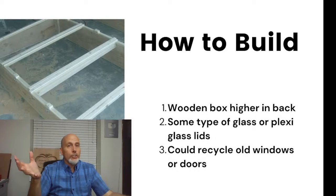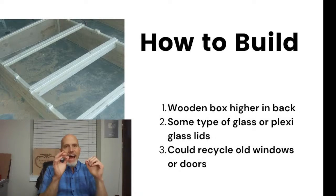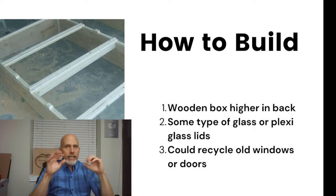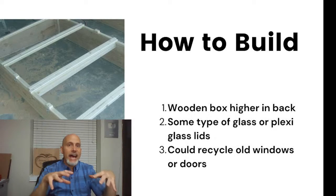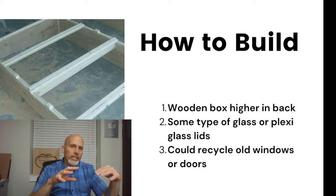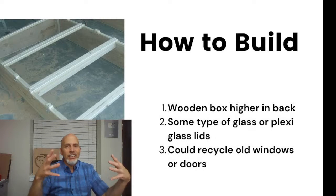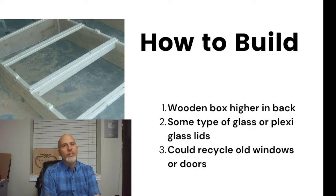But you could easily choose to just use an old window, an old storm door, something like that would be great to work. The key is to have some glass, and the reason why we want glass is it provides a lot more insulation value than some other materials. So either glass or plexiglass, either one of those is going to provide good insulation value. And then it allows sun to still get inside to the cold frame, which we need in order for us to be able to harvest, because we need the cold frame to be warmer inside than it is outside so that we can harvest, because you can't harvest things when they're frozen. They need to be thawed. And so we always harvest on sunny days. And so you need to have those clear lids.